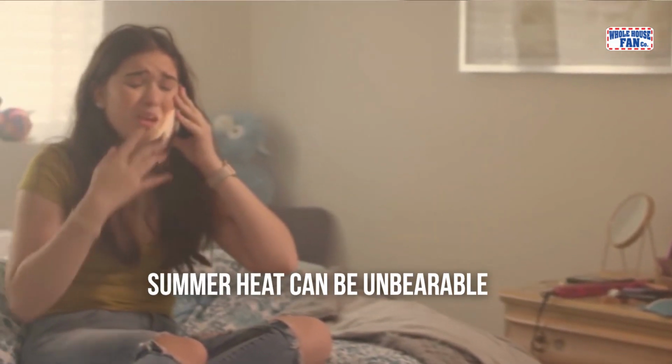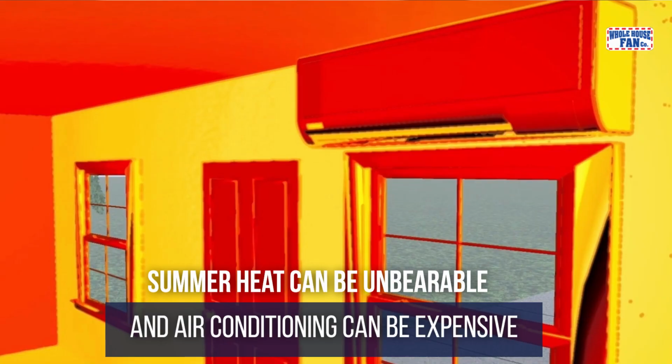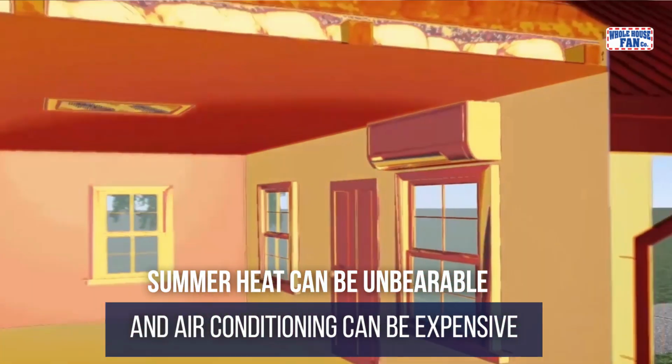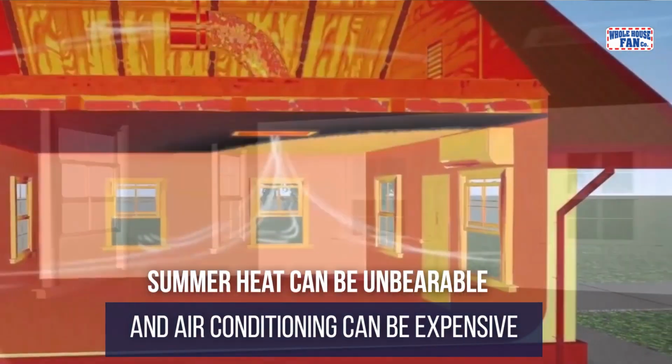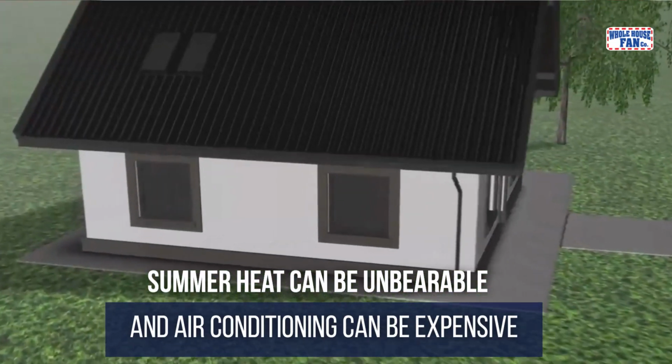Summer heat can be unbearable, and air conditioning can be expensive. Air conditioning is the most common way to cool your home, but it's also one of the most expensive. Cooling your home can account for up to 50 to 90% of your energy usage.